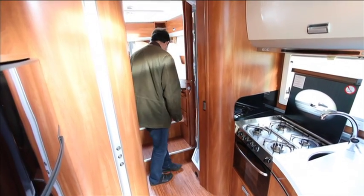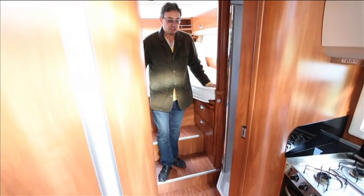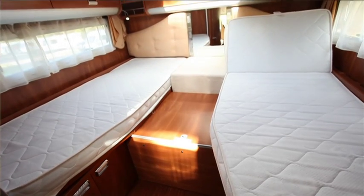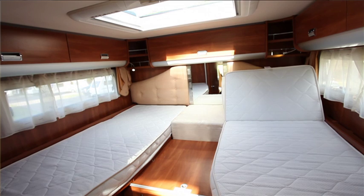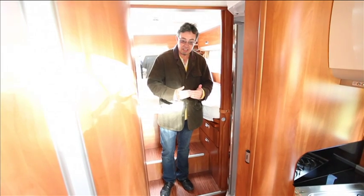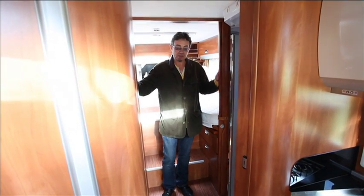Pretty amazing stuff. At the back, it's twin single beds, 6'2" long, with tip-up mattresses at the head end for you to sit up for your morning papers. But you can fill the middle and turn that into a giant double if you prefer. Doors shut off both the bathroom from the living area and the bathroom from the bedroom area as well.